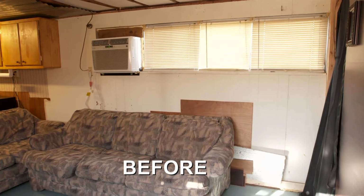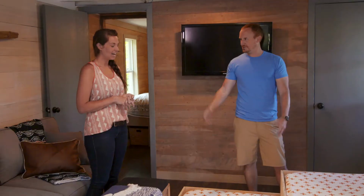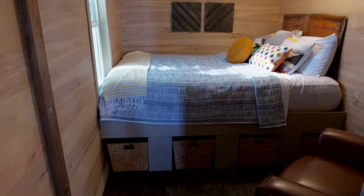In the old cabin, the kids had to sleep on those dirty old couches. So we custom built a Murphy bed for you. That is really cool. Say you love it. I love it. And the best part of it is you can move it out of the way, put chairs there when it's not sleepy time. But I got one more place to show you. Check out the bedroom. What do you think about your room?